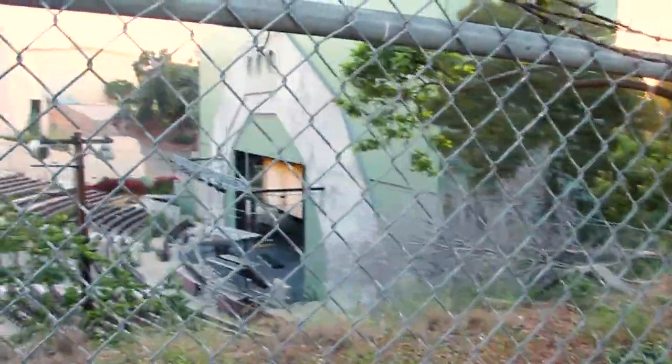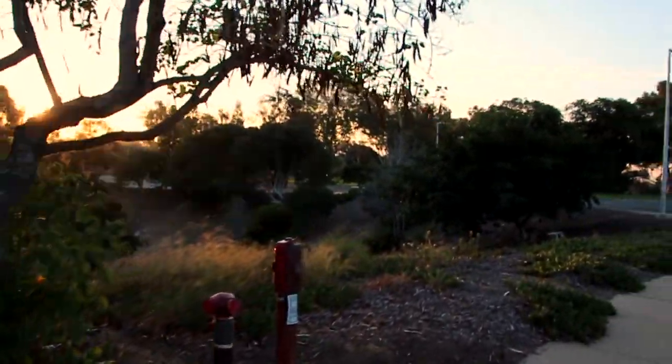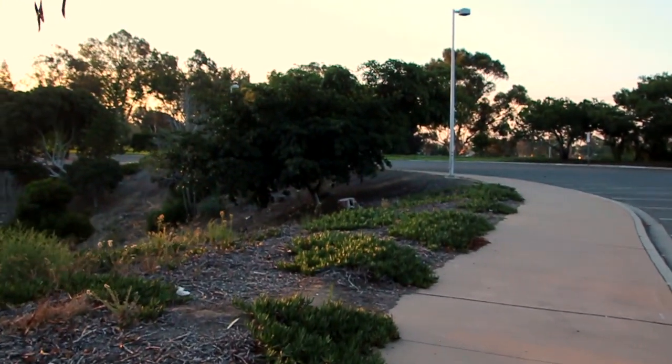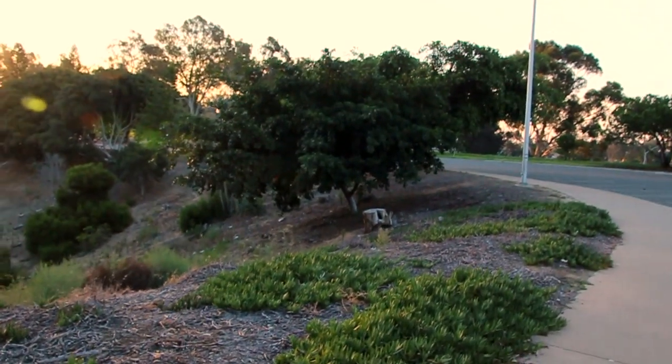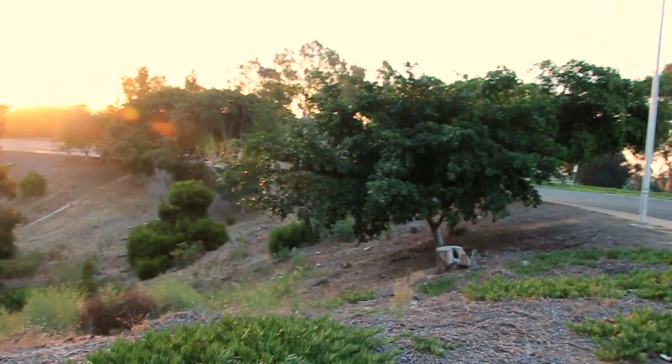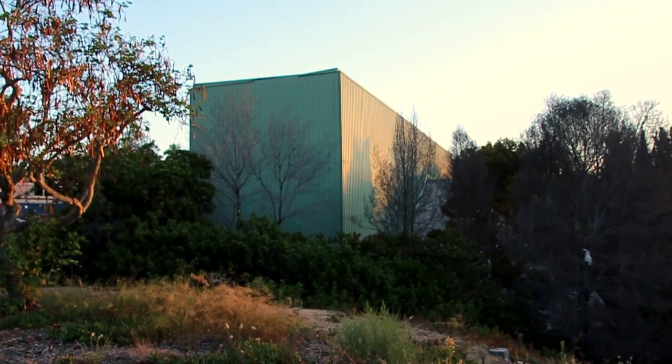There's still lights down there that are hung. Oh, I just saw two rabbits. Oh, three rabbits here on the back side of the theater. The view of the theater from here, just like a big green box.